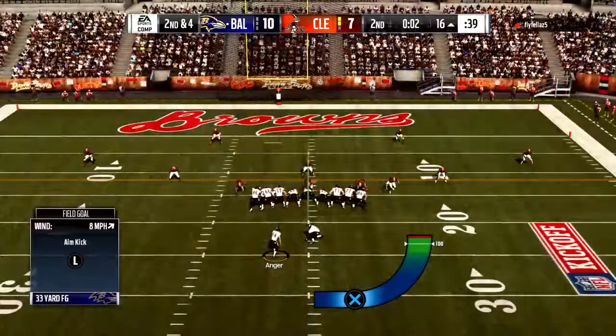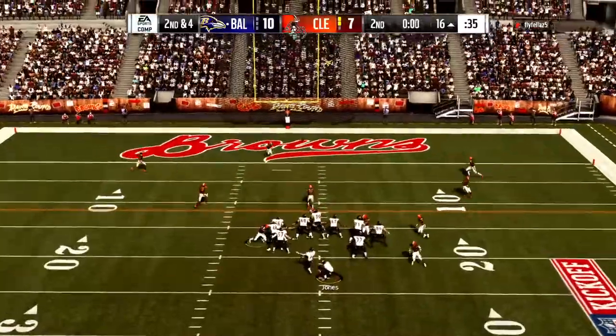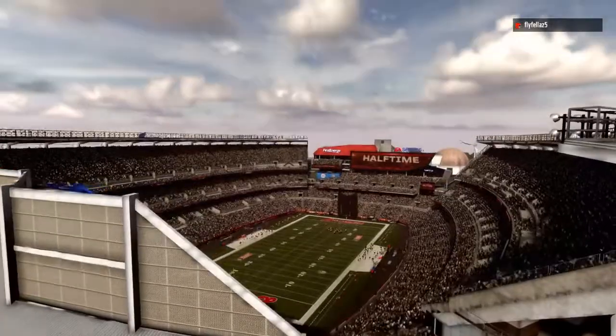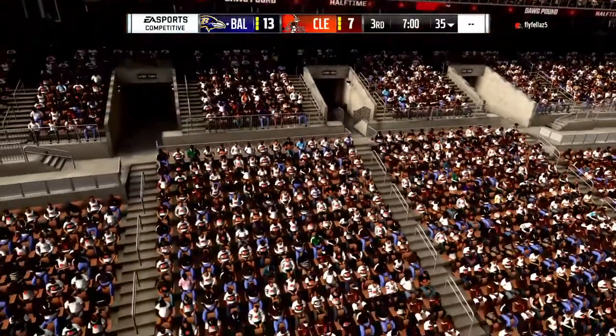So with 2 ticks left here in the half, on is the field goal unit. From the right hash, this from 33. And his kick is good. So we've reached half. All right, we will save the Week 1 highlights and apparently get right back to the action here in the third.